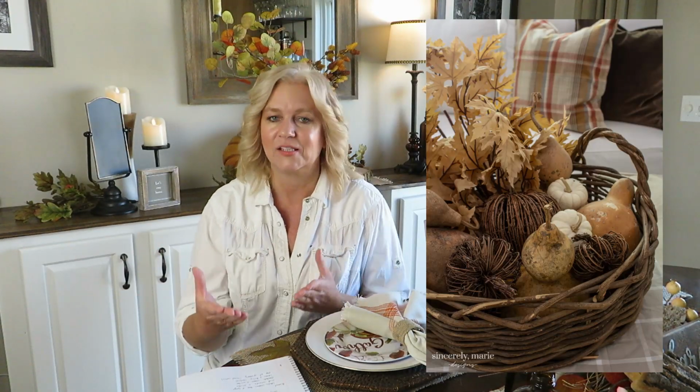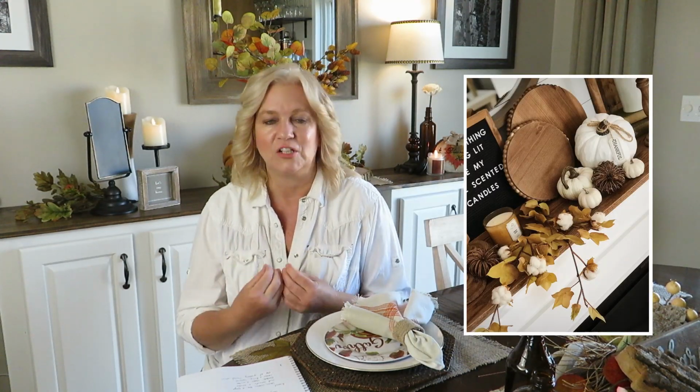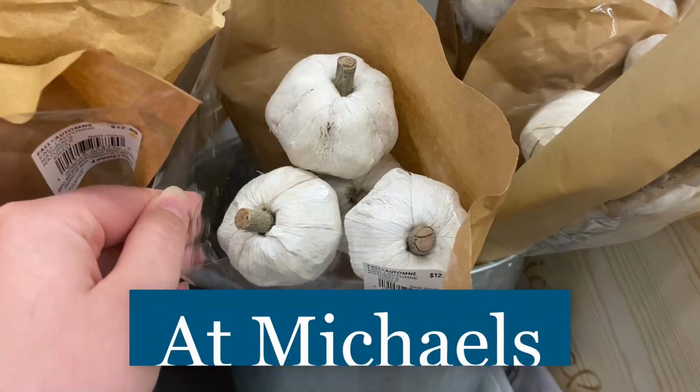placemats and all of the things that make your dining table warm and inviting, or cozy blankets in a basket. Those are all very neutral. And just by adding a pop of greenery, your neutrals will really look so pretty laying on top, like a garland or a wreath or something along that nature, and then all of your white pumpkins and things like that really pop.